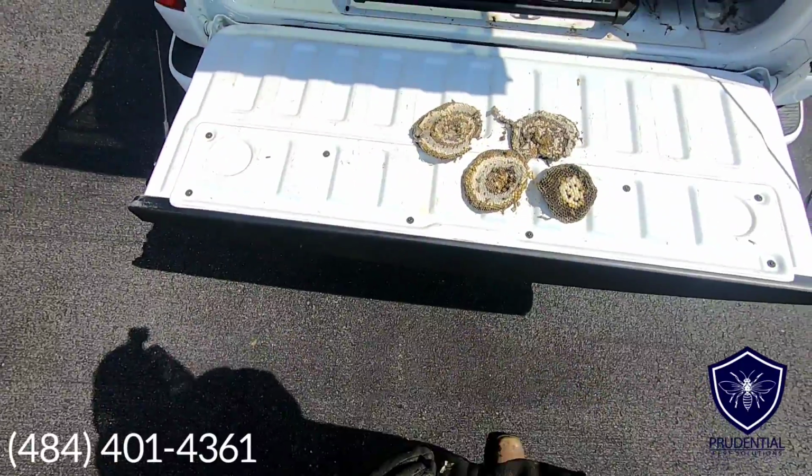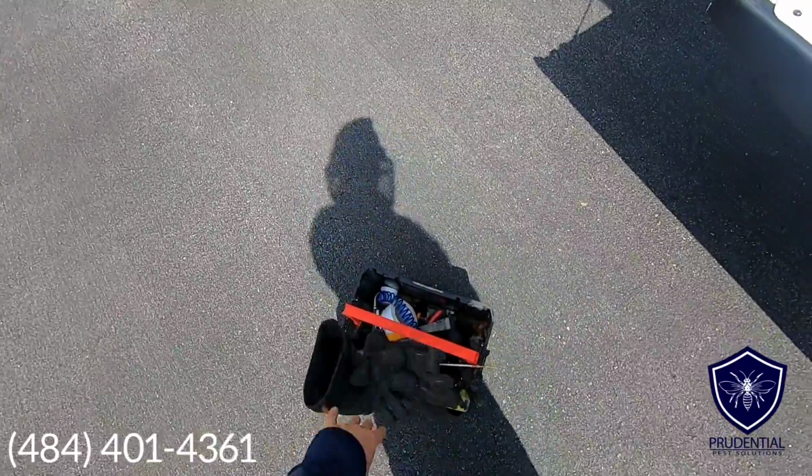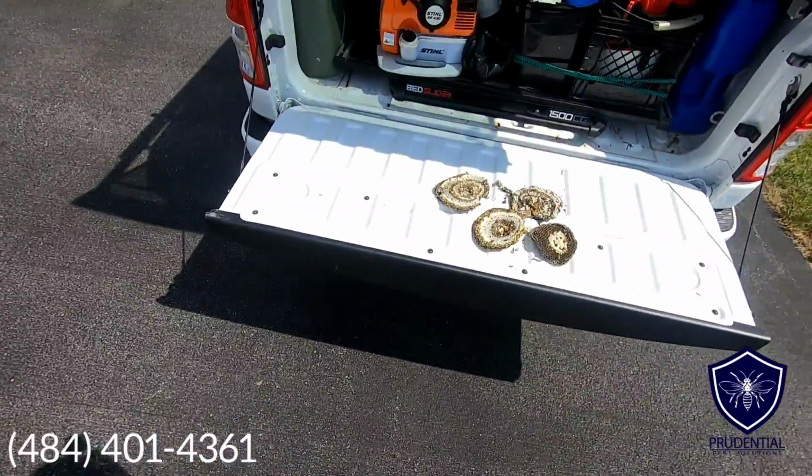So there it is. Four combs there, pretty large, maybe dish plate sized, and that was all underground. So another job well done.